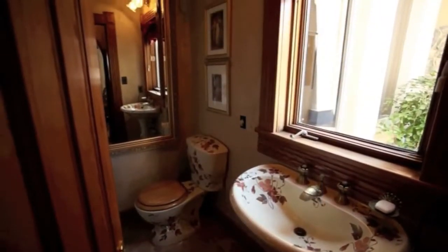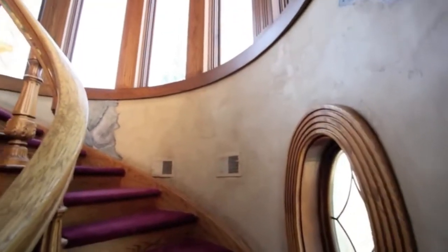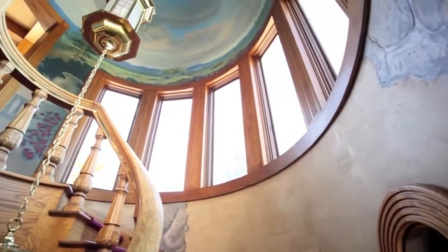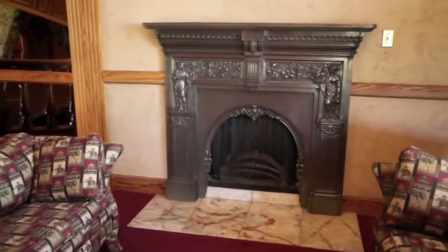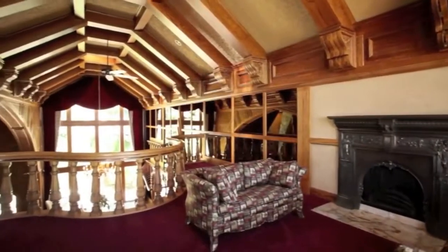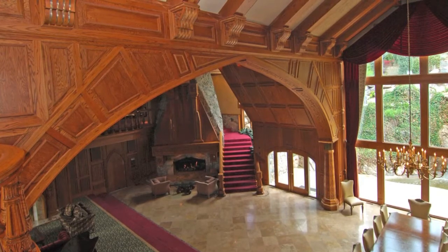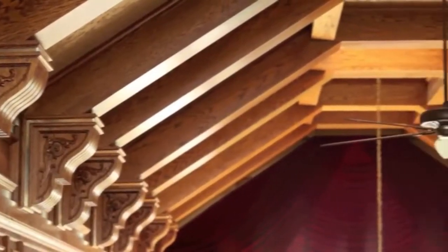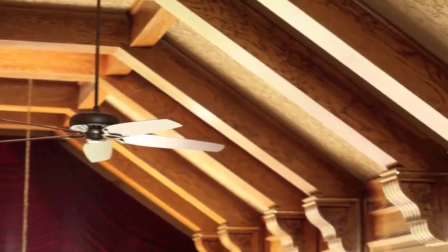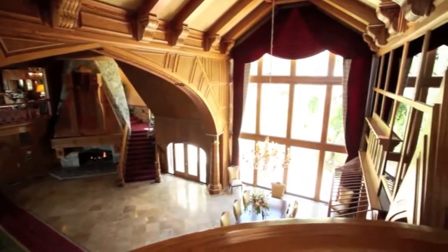Don't forget to peek into a delightful bathroom just off the entryway and close to the curved staircase that leads to the second level. You'll find a gorgeous pewter fireplace, just one of the 14 fireplaces located in almost every room of the house. From here, you can look over the great room, dining area, and into the kitchen. The ceiling is nearly 30 feet high. From here, you get a true perspective of the majesty of the estate.